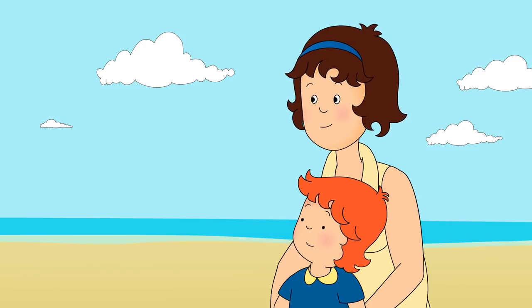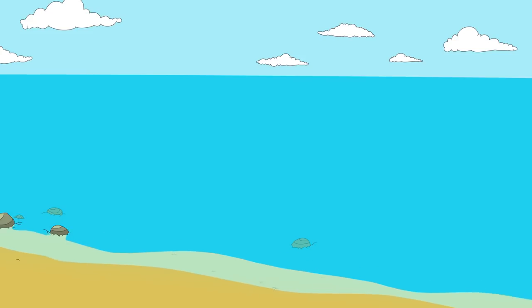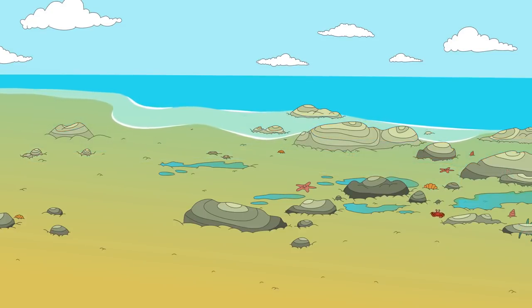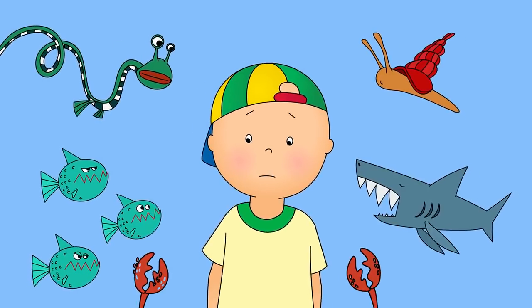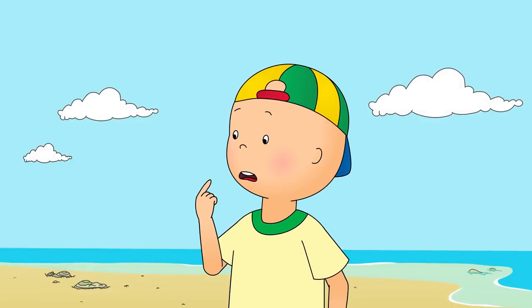They were, Caillou. You just couldn't see them because they were hidden under the sea. When the tide goes out, little bits of the sea are left among the rocks, including any sea creatures that were hiding there. Caillou wasn't sure he liked the sound of hidden sea creatures. But what if we find something scary?